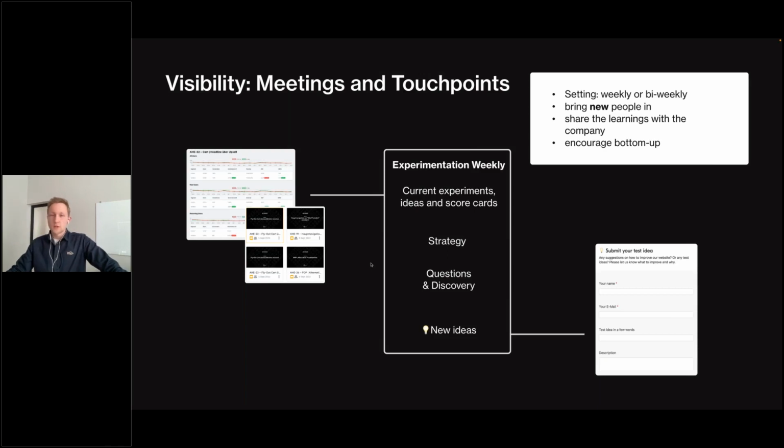But what I really encourage you to do is make more people part of it and be a bit of an evangelist in your organization and share with people. That could be a newsletter, a Slack channel, or just meetings where you sometimes come up with ideas together and make this a bit more of a game, and place bets on stuff that could work or not. Visibility will enable you to actually grow experimentation in the company.